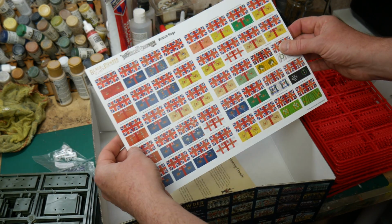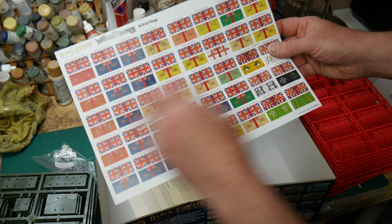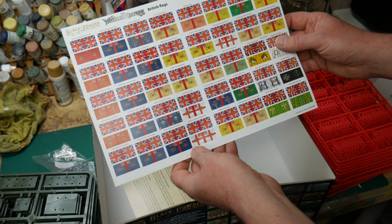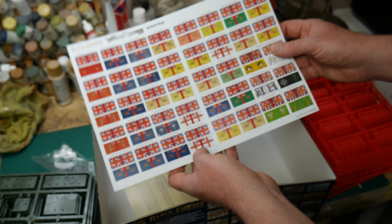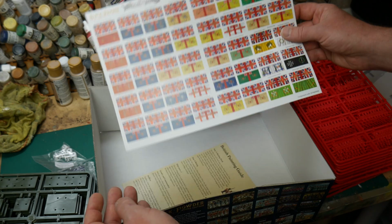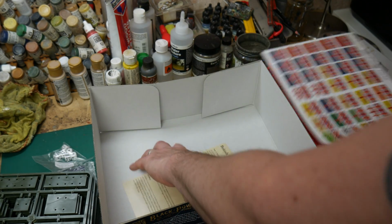Then we also have some flags as well, 15mm scale flags, so that's brilliant. Each of those, it looks like he's covering at least the main British units at Waterloo. I'm not going to look too much at that, but I can certainly see there's quite a lot on there, a lot of choice you can have.